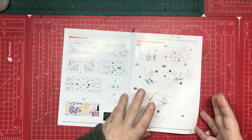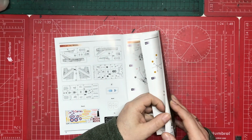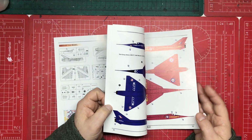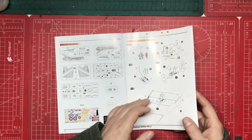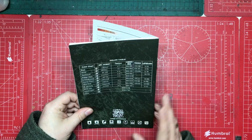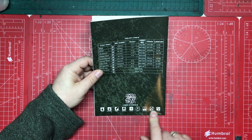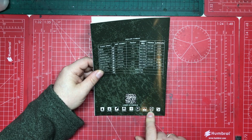Right, let's have a look, see if we can find paint instructions, maybe on the back page. Oh, well, we do have paint schemes, so that's something I've not seen before with Dora, so that's great. Here we go. Oh, okay. So we've got symbols here at the back of the instructions. So get familiar with those.